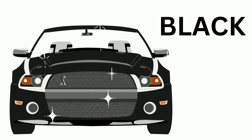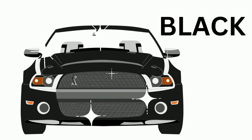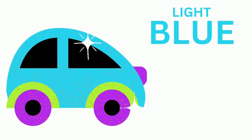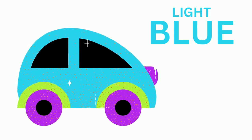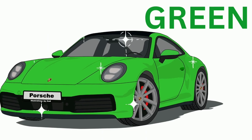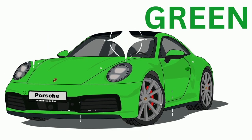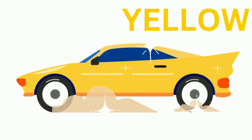R-E-D, red. Which color is this? This is a black car. B-L-A-C-K. Which color is this? This is a blue car, light blue car, with purple wheels. Which color is this? This is a green car. G-R-E-E-N.